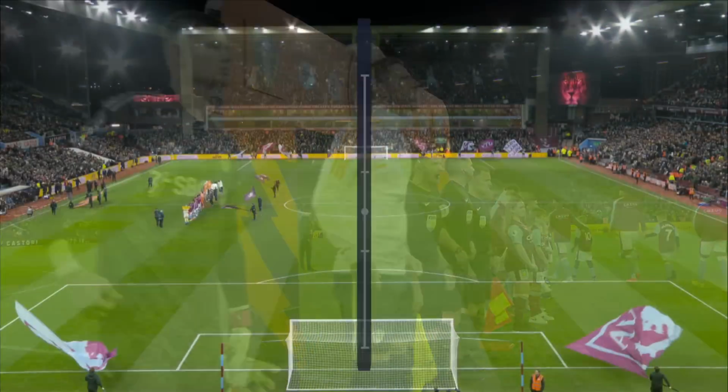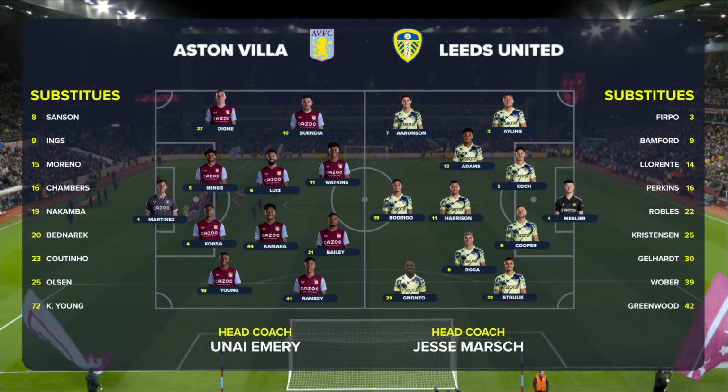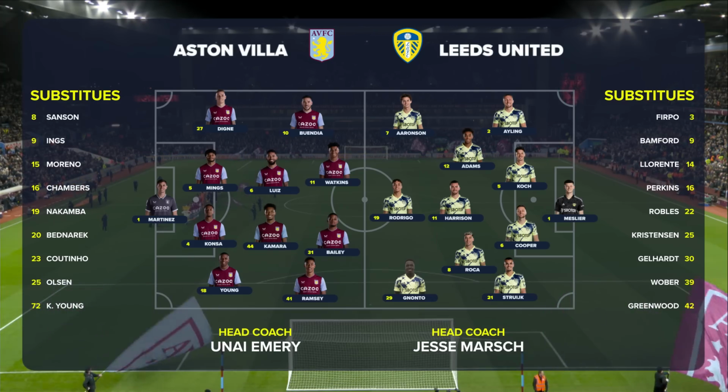The possibility of them coming away with a win from Villa Park this evening, perhaps enhanced by the return at last of Patrick Bamford, who's amongst the potential replacements tonight. With Somerville out injured, Jack Harrison is in the starting 11.